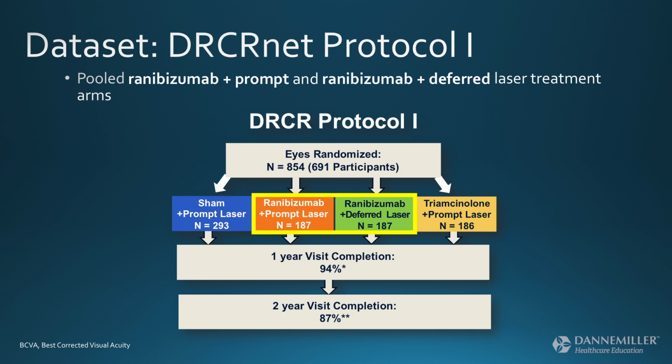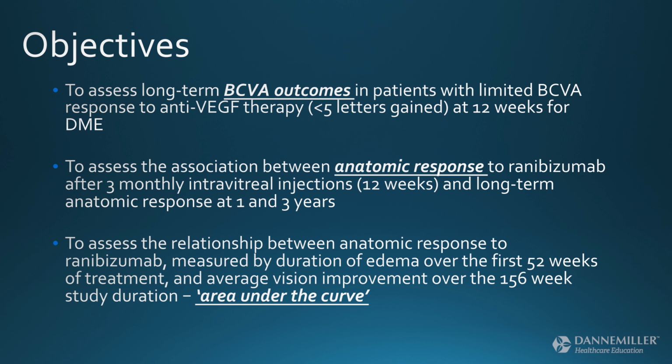The data set that we analyzed is DRCR.net Protocol I. Because Allergan provided the steroid in this particular case, they had access to the raw data, and we analyzed that raw data in a similar fashion to what the DRCR.net investigators, or the committee, were able to do. And the objectives were threefold. We wanted to look at visual acuity, anatomic response, and this area under the curve.